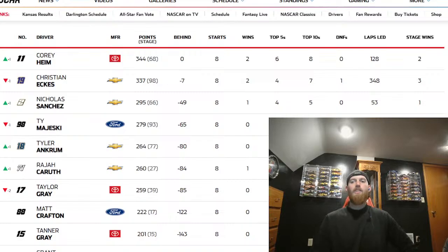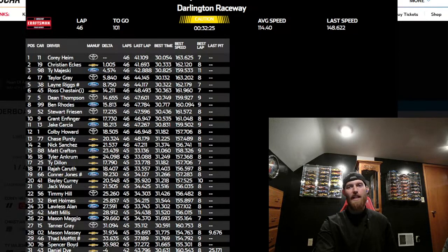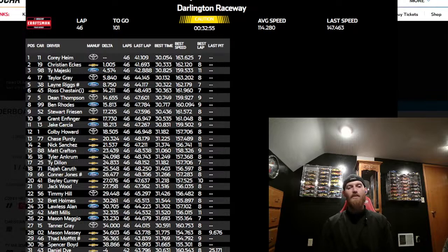Obviously, we've still got a ways to go. So that stage win for Heim ties him with Eckes for the most this season. And because Eckes did finish 2nd in the stage, that means the points gap is now 8 points between Corey Heim and Christian Eckes for the top spot in the regular season standings. We're halfway through the regular season, but again, with the Truck Series schedule being a lot shorter than Cup and the Xfinity Series, that means there are only 7 races left in the regular season after tonight's race. We're only a couple months away, really, from the playoffs beginning on the truck side of things. I believe early August is their last race of the regular season this year.